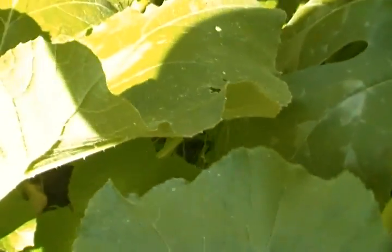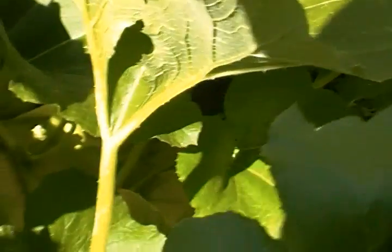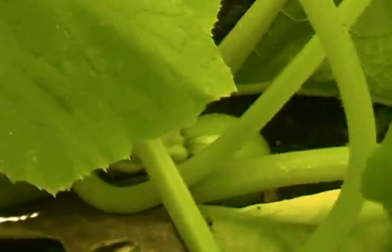Aha! Okay, 3.5. Let's see if I can get back here. No, I can't get back there. Let's see if I can do this without falling. There we go. That's a pumpkin for you. Yeah. Okay, 3.5. Ow. Those pumpkins are spiky.